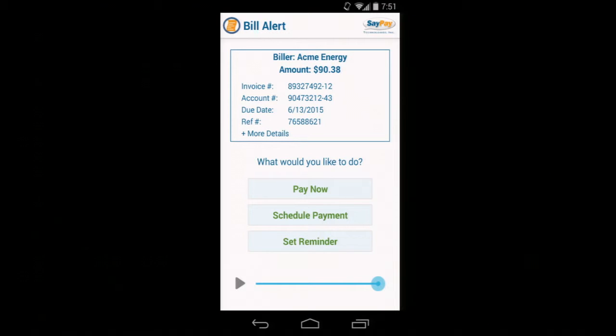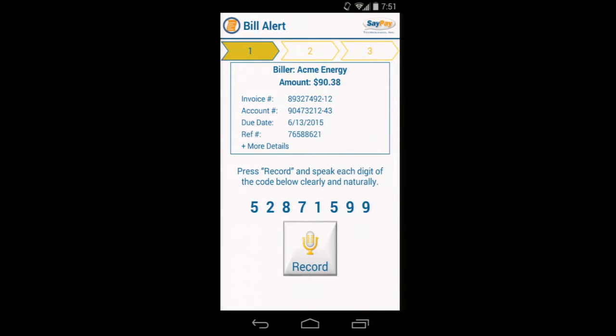Okay, so now I can either schedule a payment or set a reminder, but I'm just going to go ahead and pay now. SayPay assigns a specific code for every transaction. I'm instructed to simply press record and speak the code clearly and naturally.